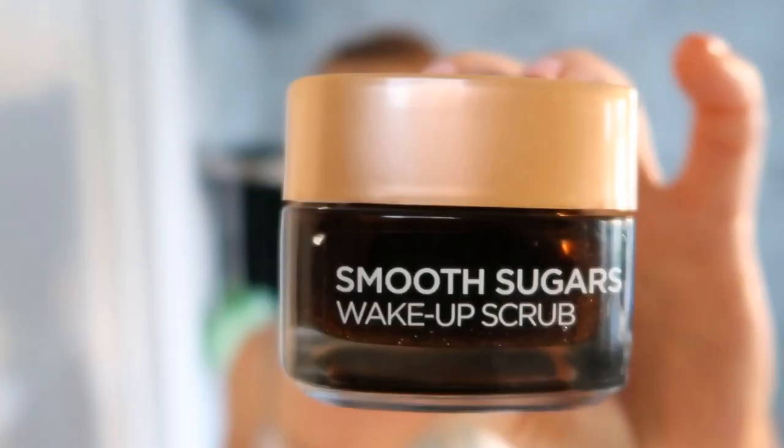Today's video is going to be my skincare, so let's get on with that. There are two products that I like to use in the mornings. The first one is the L'Oreal Paris Smooth Sugars Wake Me Up Scrub. This product is absolutely amazing. One of the ingredients is coffee. I love the smell of coffee. So maybe if you're not very keen on coffee, this isn't the product for you, but it just smells delicious. I love this product.